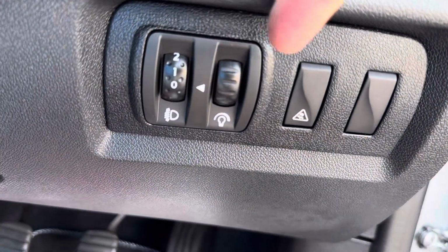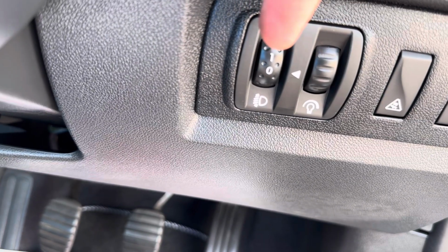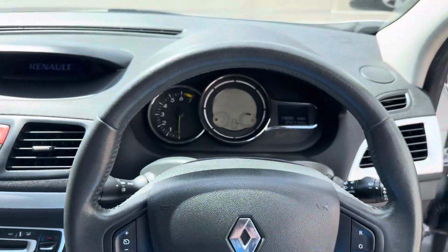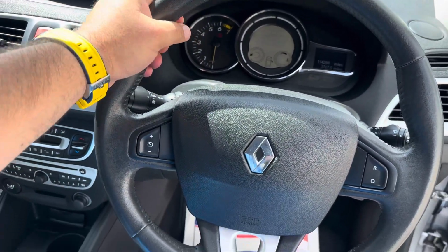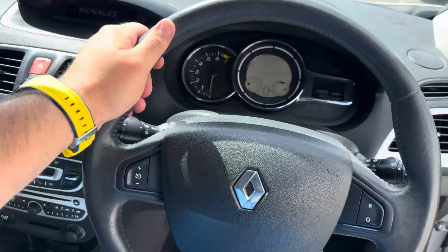So down here you've got your traction control. That's to change the intensity of the lights in the dashboard, and that is to change the position of the headlamps. And then over here you've got your steering wheel. Nice big chunky steering wheel. It is leather wrapped as well, so that's perfect because it will stand the test of time.